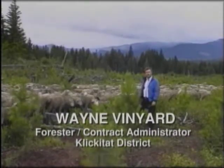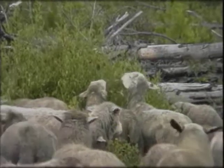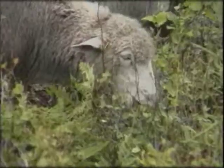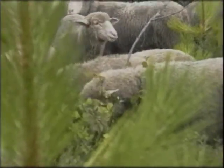Champion and the Washington State Department of Natural Resources are testing sheep grazing as an alternative to herbicides. The idea is to use the selective grazing preferences of sheep to release the trees in our plantations. After about 3 years of grazing, it should control the competing vegetation enough that the trees can dominate the sites.